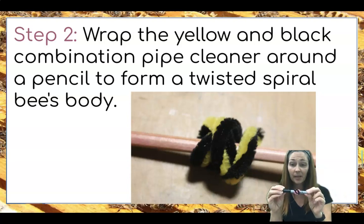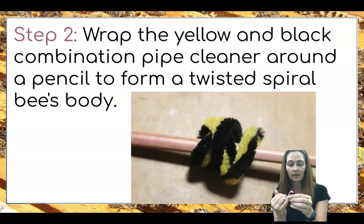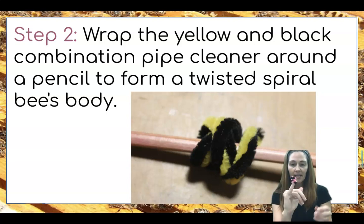If you need to pause me, to go get a pencil or get a parent's help, go ahead and pause me. And then when you have your little twisty, it almost fits on your finger, go ahead and we're going to go on to the next part.